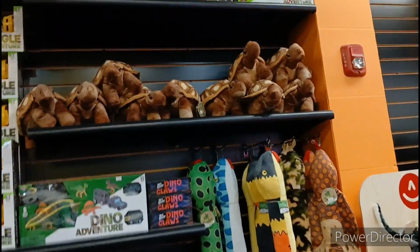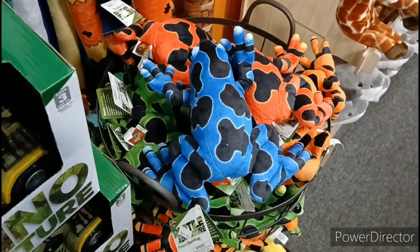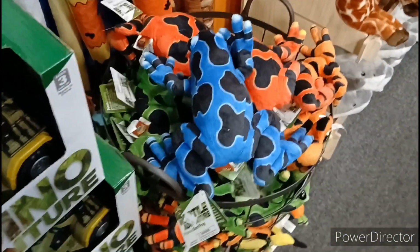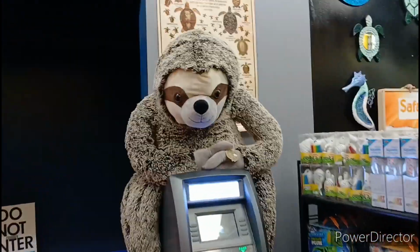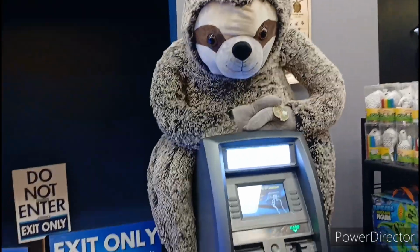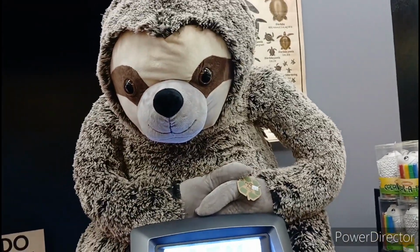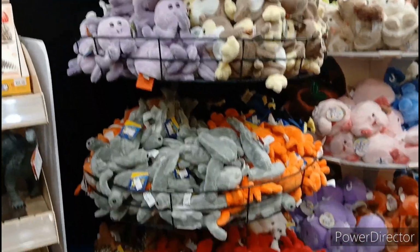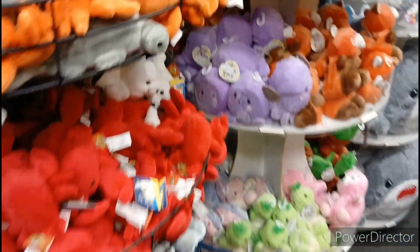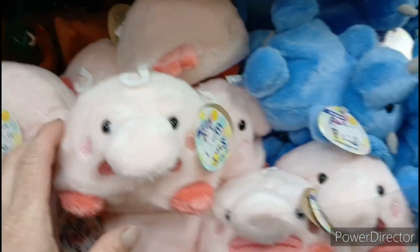It's a stuffed animal, so that doesn't faze me. The turtles are cute, too. Well, I should say tortoises. They got poison dart frog ones. Now he's cool. For $300 they could keep it. That's funny. Right here, the blobfish.